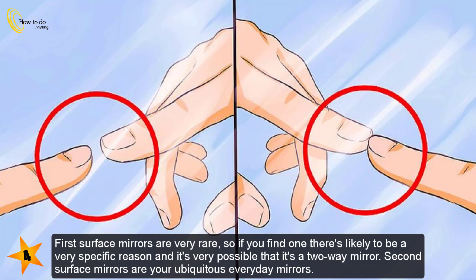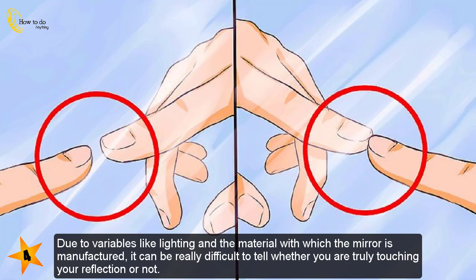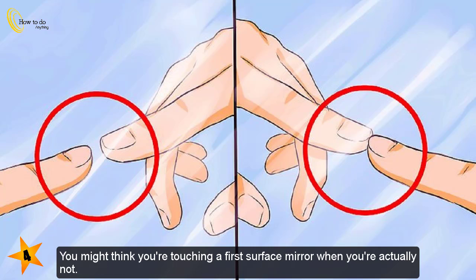First surface mirrors are very rare, so if you find one, there's likely to be a very specific reason, and it's very possible that it's a two-way mirror. Second surface mirrors are your ubiquitous everyday mirrors. Due to variables like lighting and the material with which the mirror is manufactured, it can be really difficult to tell whether you are truly touching your reflection or not. You might think you're touching a first surface mirror when you're actually not.